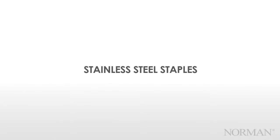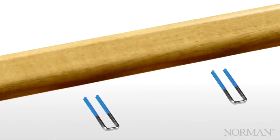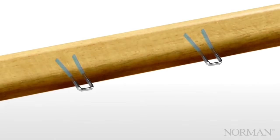Stainless steel staples. Our tilt rods and louvers are fastened not by just any staple, but a very specific stainless steel staple made to never fail. Each staple is capped with a friction-actuated adhesive. They're attached using special equipment and at a precise angle to maximize holding power.